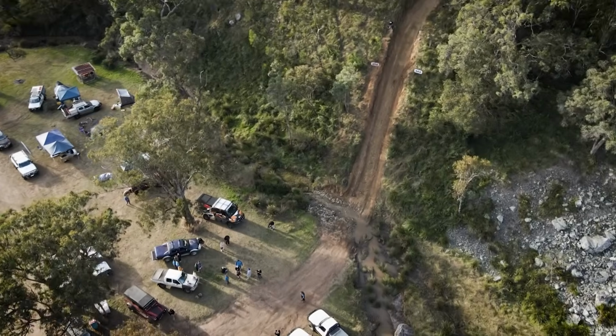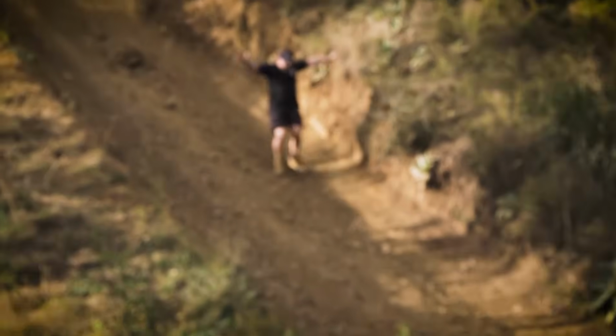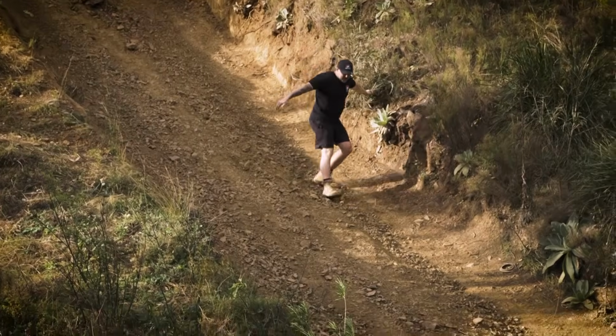So they've talked us into this thing called Beer O'Clock Hill, and it is a monster, the vertical hill climb. They can't even walk up it. They're having trouble walking up it, full force going up it.